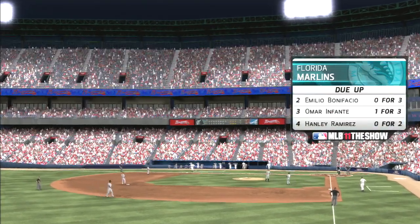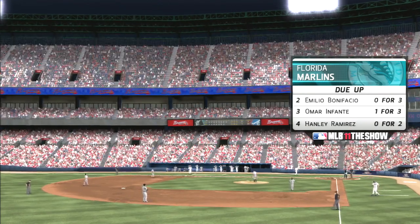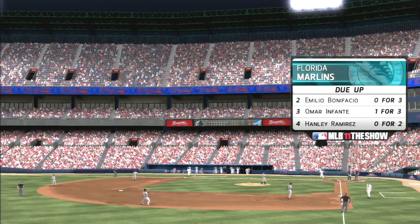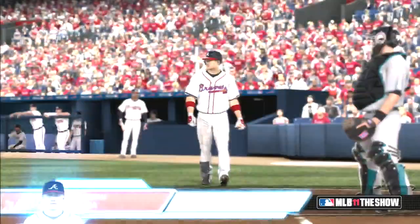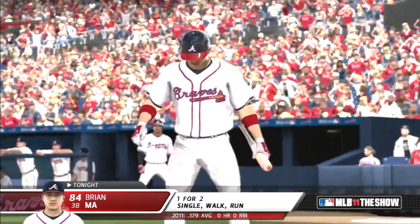3 outs away from a potential shutout as you see the final 3 hitters scheduled to hit when we get to the top of the 9th. Ryan Ma will step in, a base hit in his last time.